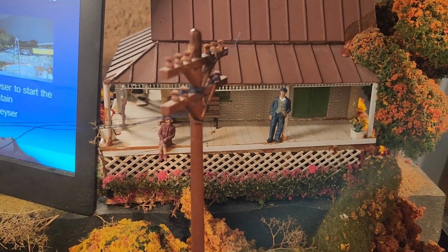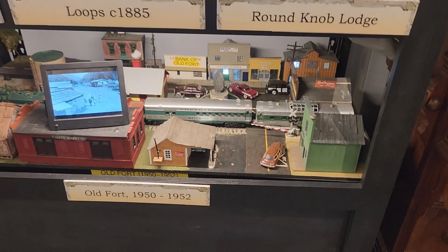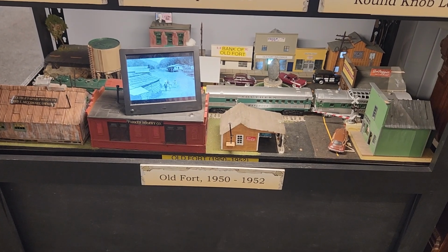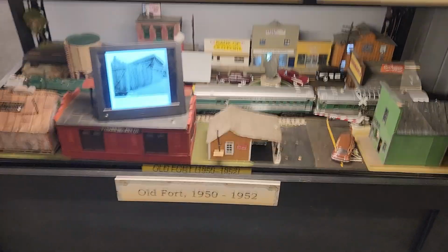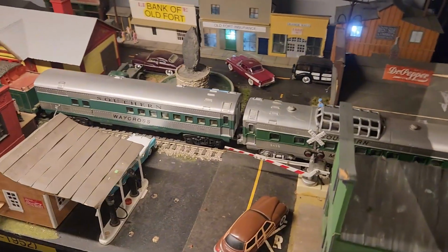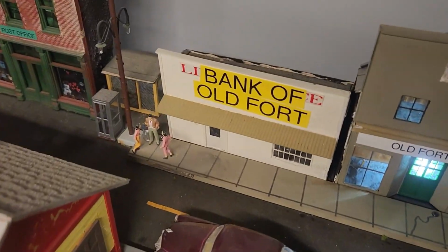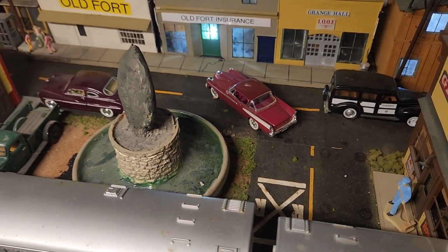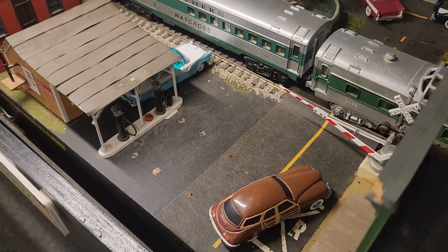You get people in the station. And then I keep wanting to say Old Fart. It's Old Fort. 1950 to 1952. All these cool little cars and people. You get the people back there. You get all these cool cars. My dad used to collect a lot of cars.